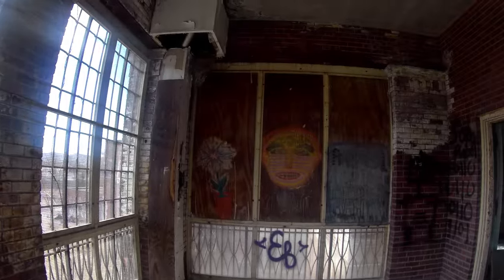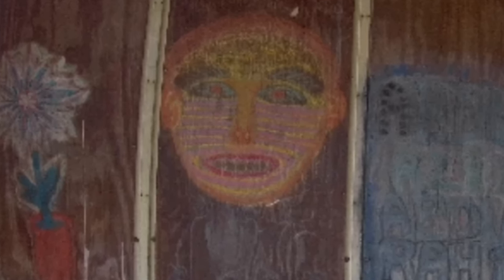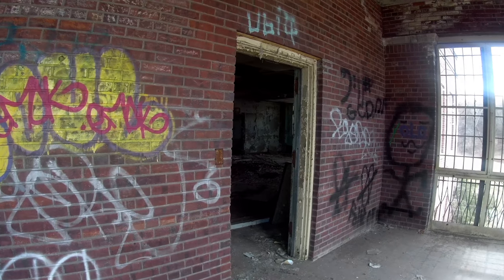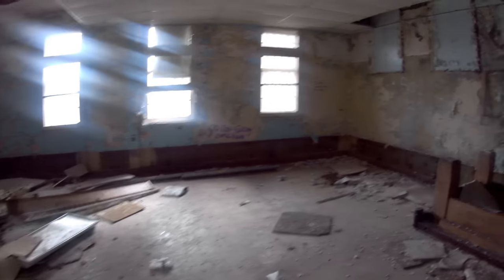These porches dot the side of the wards, having allowed patients to sit in the sun. Now they are home to strange graffiti visages. This rec room has not only an overturned pool table, but a walker strangely stuck in the ceiling.